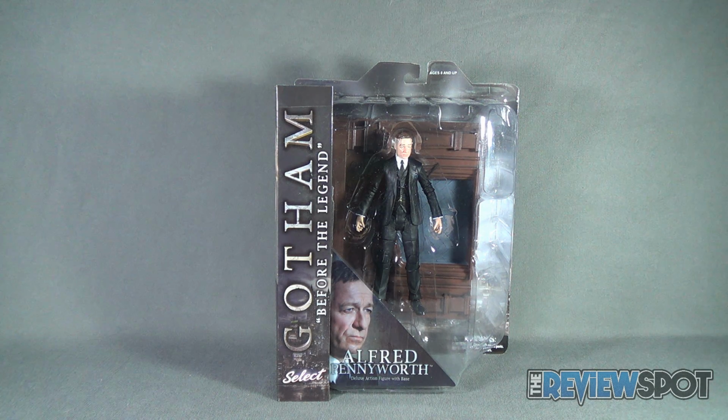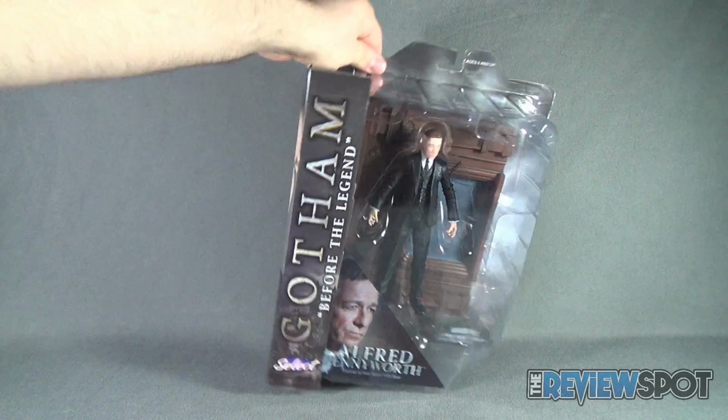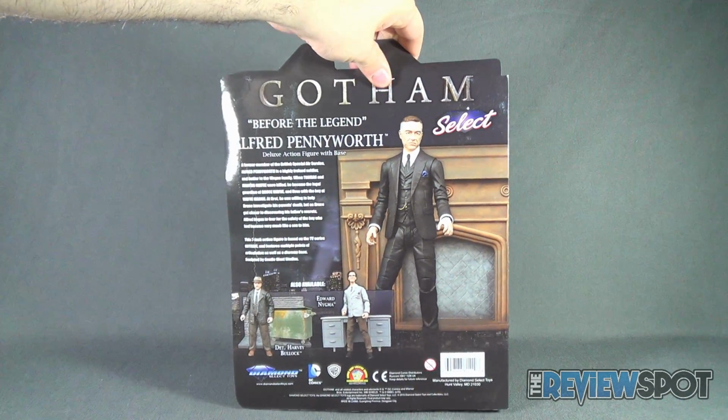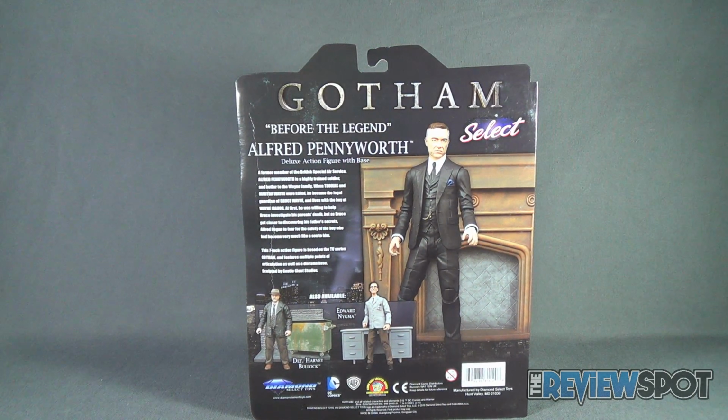Alfred is recommended for ages 8 and up, as it does have some small choking hazards, which may not be good for, well, younger children. Spin around the side of the package, there is an image of Alfred. And on the back, there's a picture of what the figure is going to look like. Alfred Pennyworth Deluxe Action Figure with Base. Other figures available are Detective Harvey Bullock, as well as Edward Nygma.